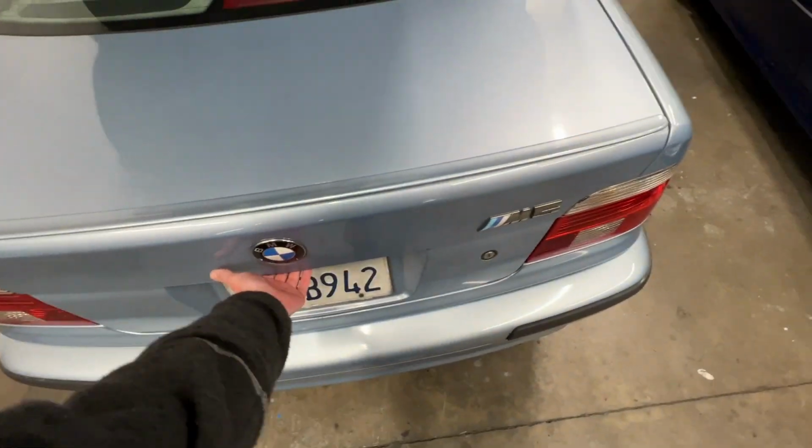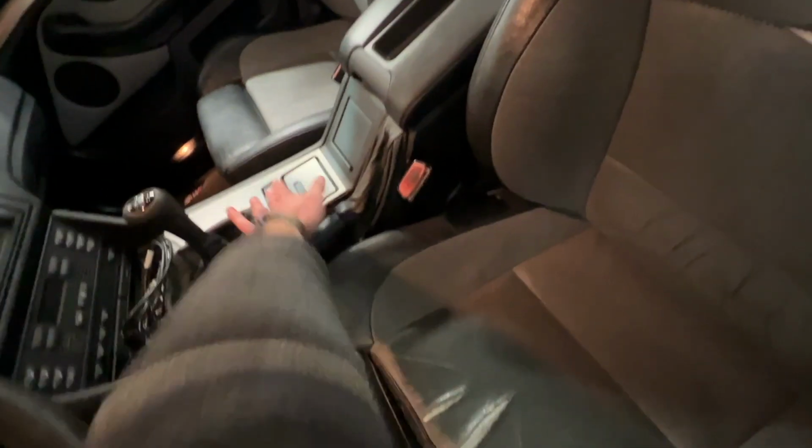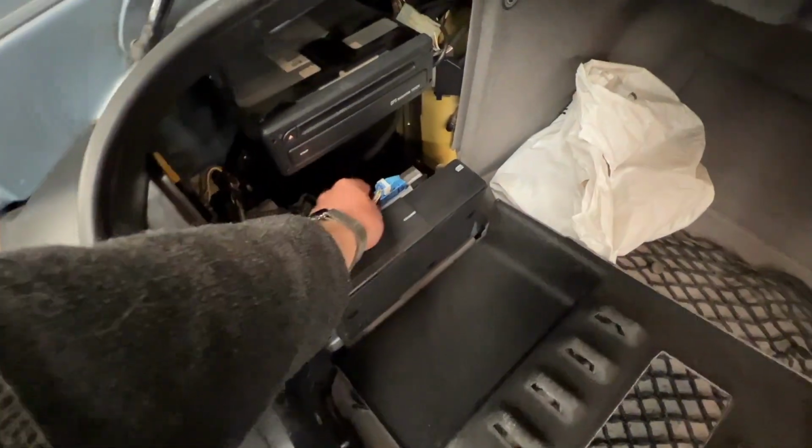So I'm looking at the only remaining electrical connector in the trunk that is on the iBus circuit. Why are these all locked? It's so annoying. It stays locked until you manually unlock it. Anyways, the only connector left was this guy for whatever the hell that is.